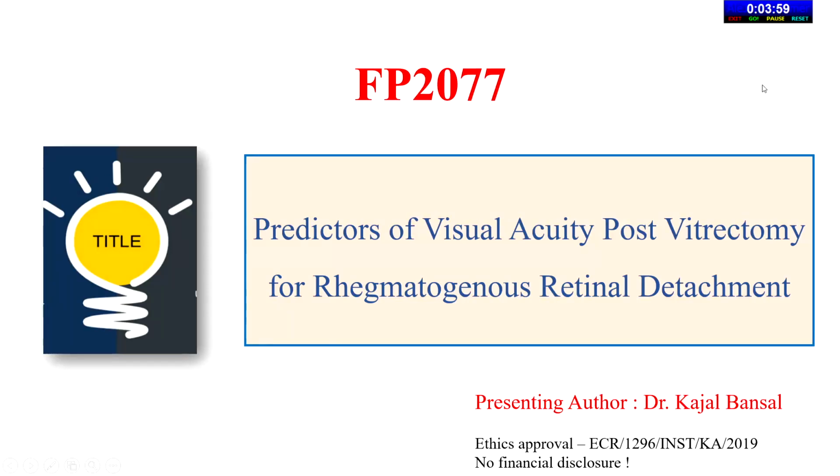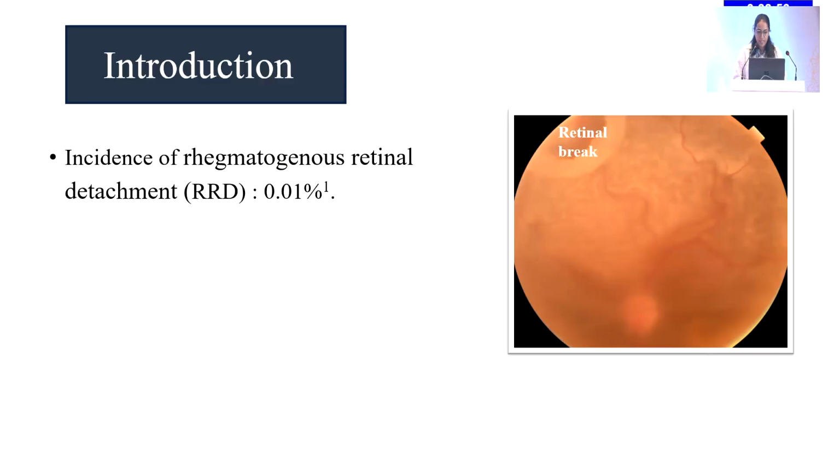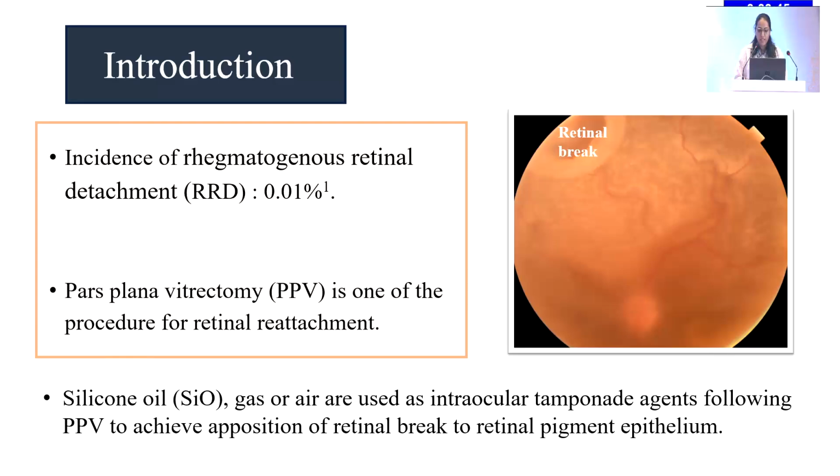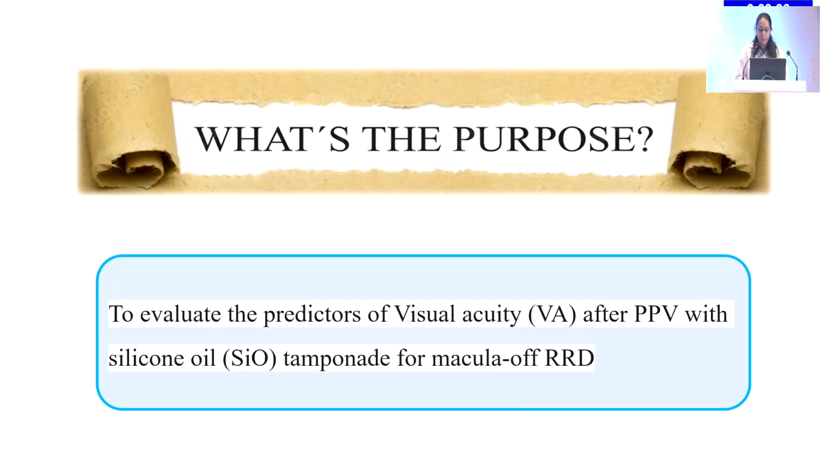Good afternoon, everyone. The title for my presentation is Predictors of Visual Acuity Post-Vitrectomy for Rhegmatogenous Retinal Detachment. The incidence of RRD is 0.01% and pars plana vitrectomy is one of the procedures for retinal reattachment. Silicone oil, gas or air are used as intraocular tamponade agents following vitrectomy to achieve apposition of the break to the retinal pigment epithelium. The purpose of this study was to evaluate the predictors of visual acuity after vitrectomy with silicone oil tamponade for macula-off RRD.